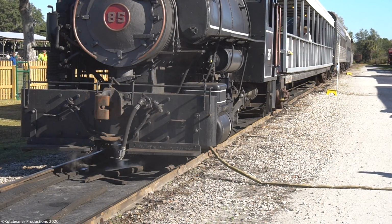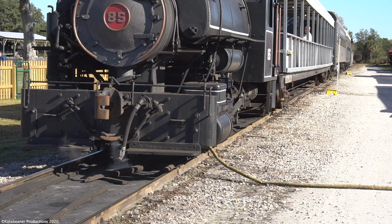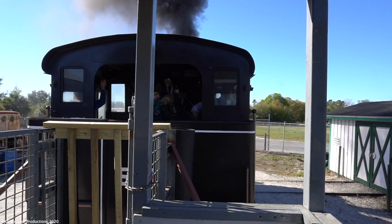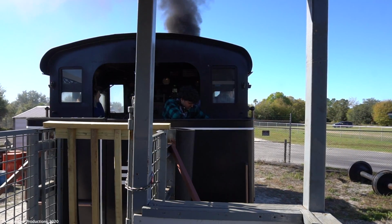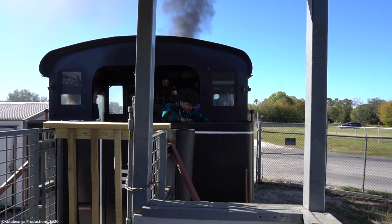Adding to the limited amount of time, the crew had to get more water back in the locomotive to complete the trip back to Parrish. It had been about 20 minutes, but now that everyone was back on the train, we were ready to leave the yard and make the trek back to Parrish to pick up more excited passengers to come back out to Willow and back.